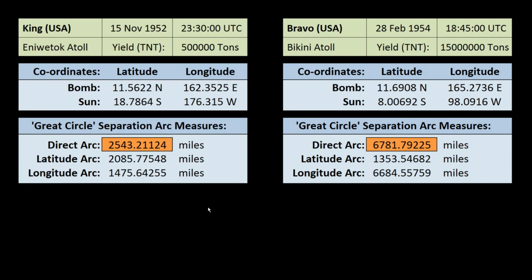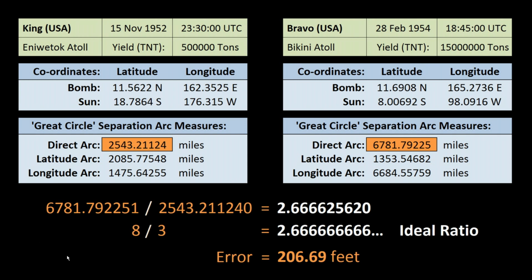So, let's have a look at both of them together. Bravo and King. A simple division of these values to find the ratio reveals the following. If we divide the Bravo arc and the King arc, we get 2.66662, an ideal of 2.6 recurring. Does that look familiar, ladies and gentlemen? It's the exact same ratio that links up the equatorial circumference of the Earth to the line connecting up Menwith Hill and Pine Gap. And as I pointed out there, what that means is there is a certain wavelength unit that harmoniously fits into both measures, implying that they are making use of resonance, amplification or frequency matching.